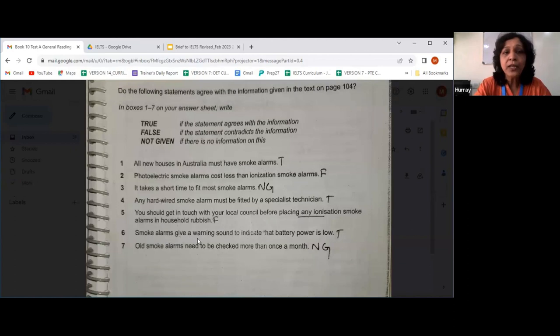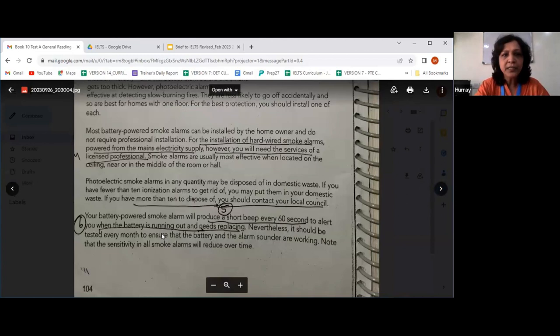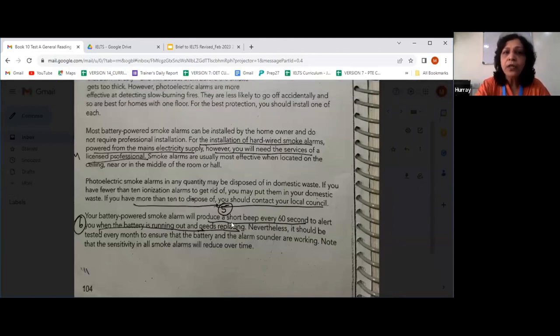The next question is, smoke alarms give a warning sound to indicate that battery power is low. The answer is true. Let's look at the passage. It says in the next paragraph, your battery powered smoke alarm will produce a beep. Here in the question they say an alarm, and in the passage they say beep. So you see there are a lot of synonyms and parallel expressions used. In listening also, they will use a lot.